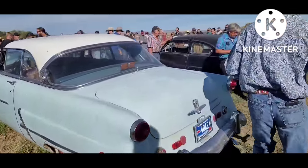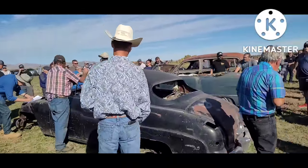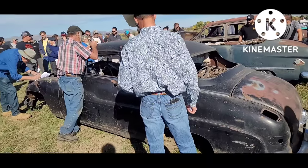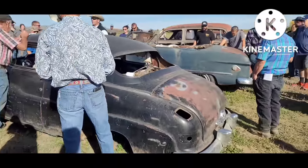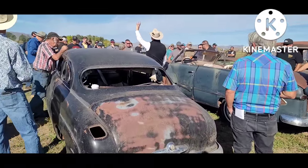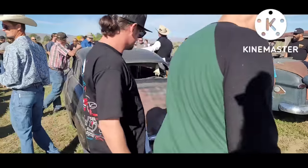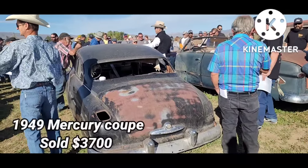Ford 605R, a '49 Mercury sedan is what I believe it is. Bill of sale. 605R. Gotta be 4,000. At 4,000, 3,800. Got 3,700, gotta be 3,800. At 3,800, sold at 3,700.